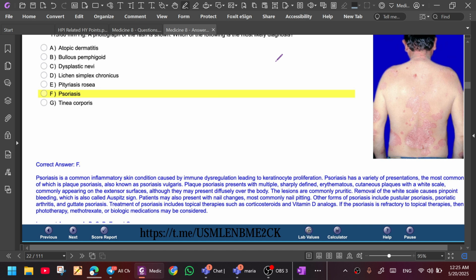Okay. So psoriasis, a common inflammatory skin condition caused by immune dysregulation leading to keratinocyte proliferation. Psoriasis has a variety of presentations, the most common of which is plaque psoriasis, also known as psoriasis vulgaris. Plaque psoriasis presents with multiple sharply defined red cutaneous plaques with white scale commonly appearing on the extensor surfaces. Although they may present diffusely over the body, the lesions are commonly pruritic. Removal of the white scale causes pinpoint bleeding, which is also called Auspitz sign.